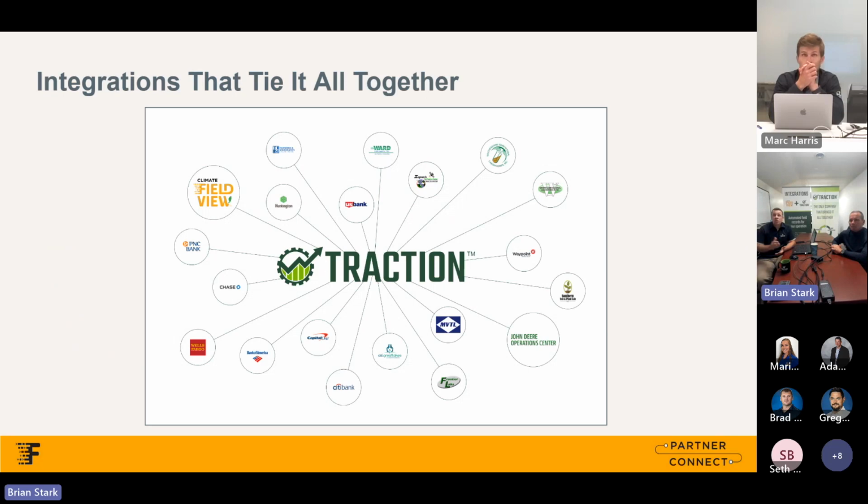This is just a quick screenshot that shows the various companies that we work with. And this is just a bit of them, because there's only a few banks listed here in the bubbles. But we work with over 12,000 banks and credit cards. Climate FieldView, obviously, John Deere Operations Center, Tax 1099. So we want to be that hub that brings it all together.